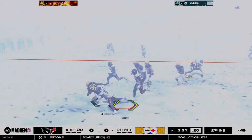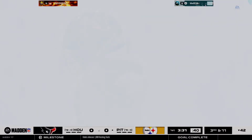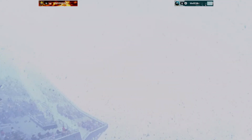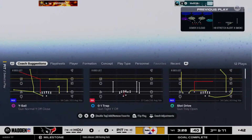On the handoff, it's Johnson. This defense all over this one. They get him down behind the line. It's a loss of a couple. They come to the line needing 11 here on third down. The Steelers going to use one of their timeouts to talk things over before third down.